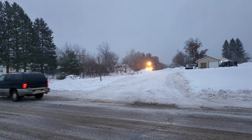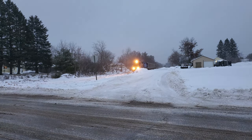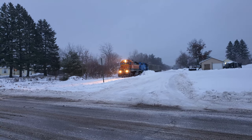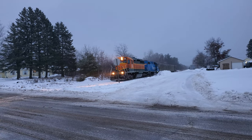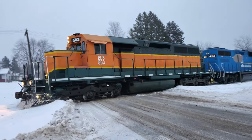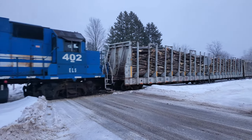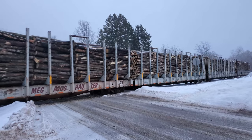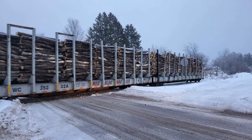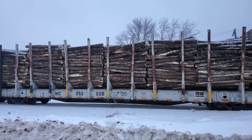Anyway, just heard the train and rushed my little butt out here to film it for you. Two engines, ELS 503 and 402. With a mega log hauler heading north. Two of them, actually. That's weird. Weird to see the wood rolling north, and man, this train is moving, isn't it? Rocking.